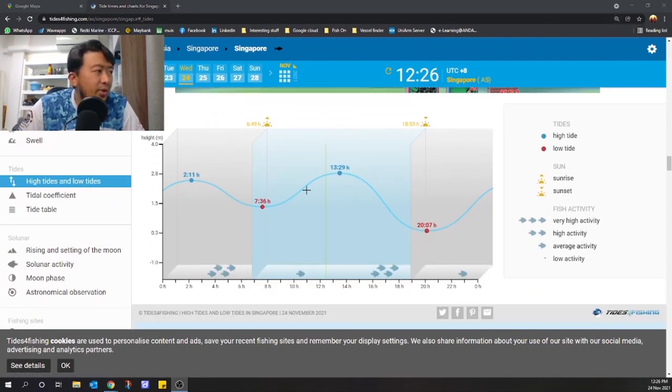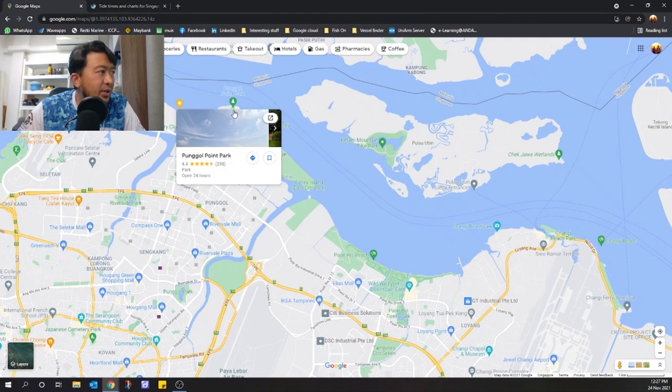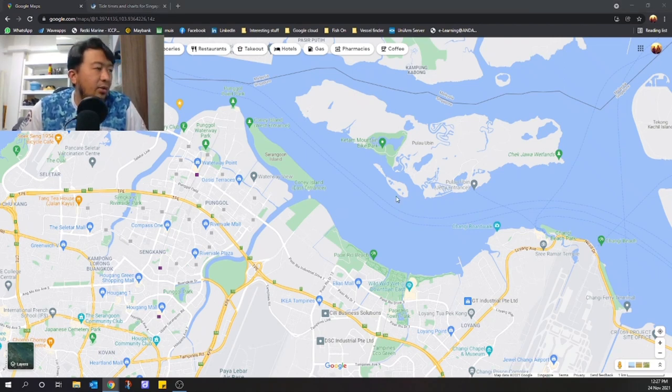So you can see from this direction it is going up. Let's say you launch from 7:30 to 8 o'clock. Going up, you will be going to the west, so the water direction will be going out to the west. At 1:30, you go back to the east. Let's look at Google Map. Wherever you launch, probably in the east area, Punggol or Pasir Ris, up to Changi here, it's up to you lah. Anyway, we will start by going to the west in the morning.